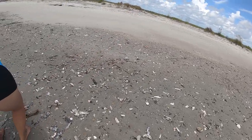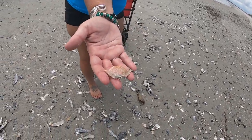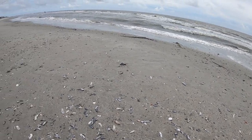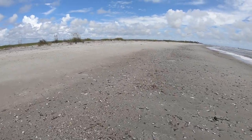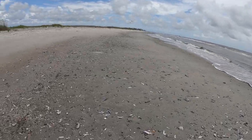Never know. But anyhow. Tiny crab shell, blue crab. Pretty little fella. If he were to grow up to be about 6 or 7 inches, I'd love to see him in a crab pot.